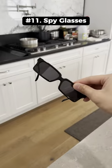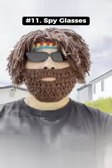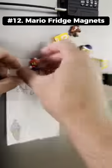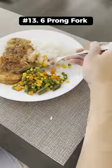These spy glasses have reflectors on the side so you can see stuff behind you and you can use it with the bearded hat. These are Mario fridge magnets that you can attach to your fridge to hold onto your papers. This is a six-prong fork that lets you take bigger bites, and it's also a bit bigger than a normal fork.